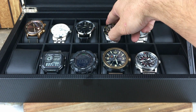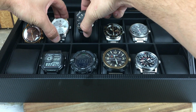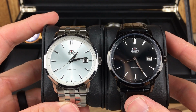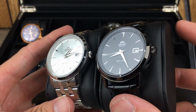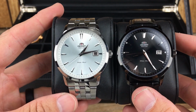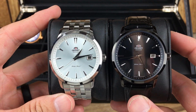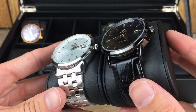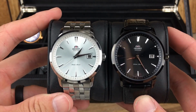Next are my two dress watches that I have. They both get about equal time, and they are my Orient Symphony watches, Symphony 2 I believe, and I do have a video on these, so I hope you'll check that out. But really classic, simple, yet elegant style dress watch, and I bought both of these at the same time.